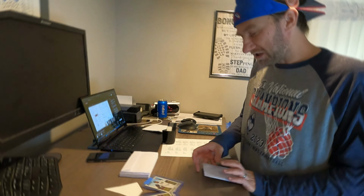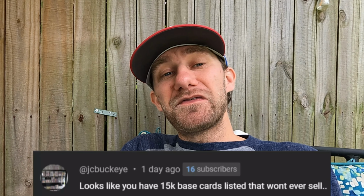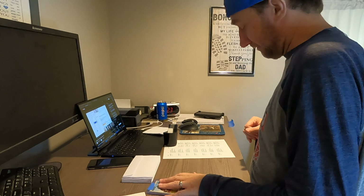All right, now we got JC Buckeye, and he's got one that's a little about low-end sports cards and something that's always a controversial topic when it comes to selling these. JC Buckeye says, looks like you have 15,000 base cards listed. Those won't ever sell. That's a great thing to talk about. Let's get at it.